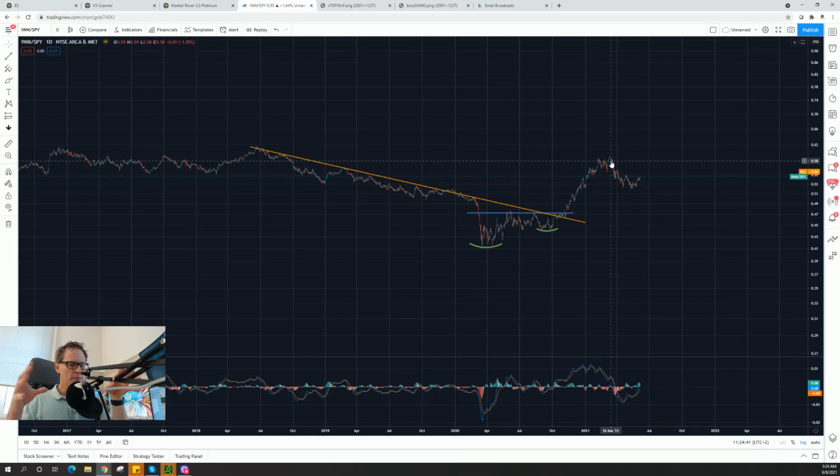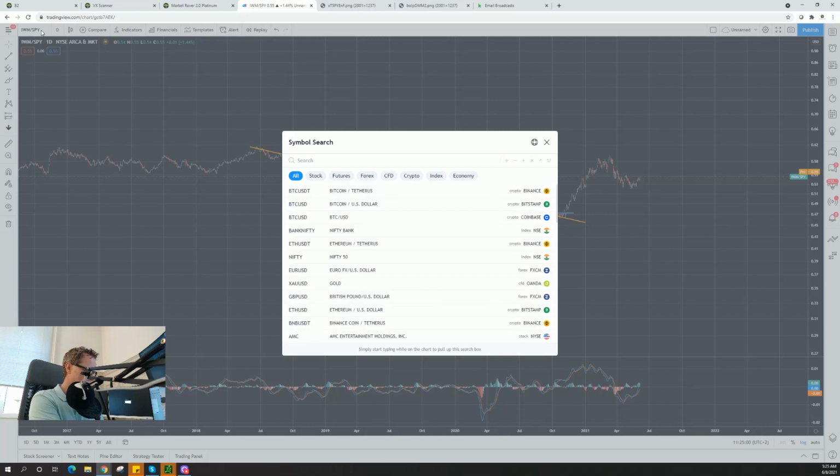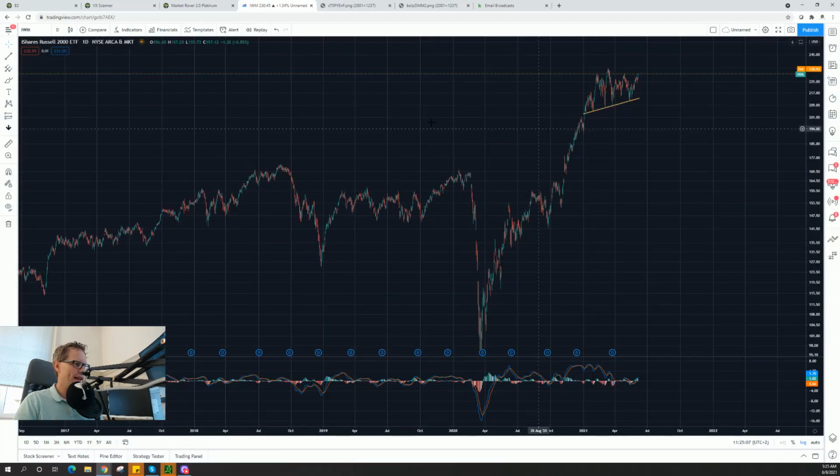But back to the conversation of small caps versus large caps, what we really think here is that we're going to see a continuation of the trend that, again, we think started to change last year, ironically, at the bottom of the pandemic, if you will. So let's have a look at the Russell 2000, and we're just going to look at the IWM ETF, to remain consistent using ETFs for the analysis.